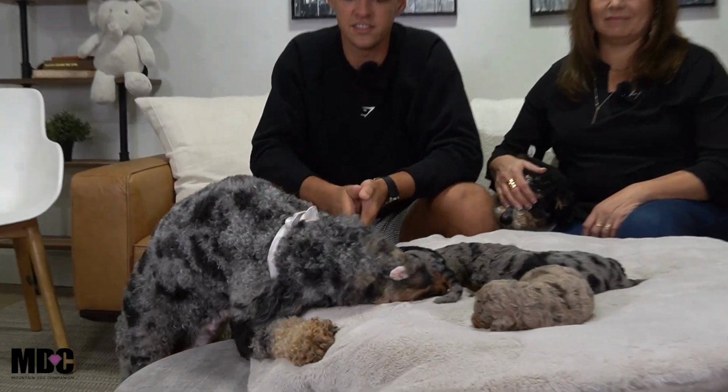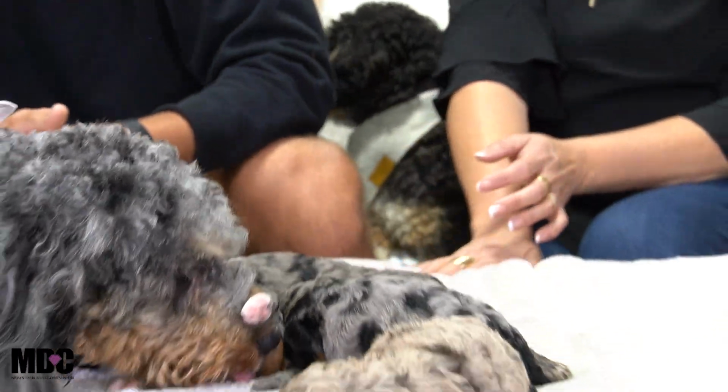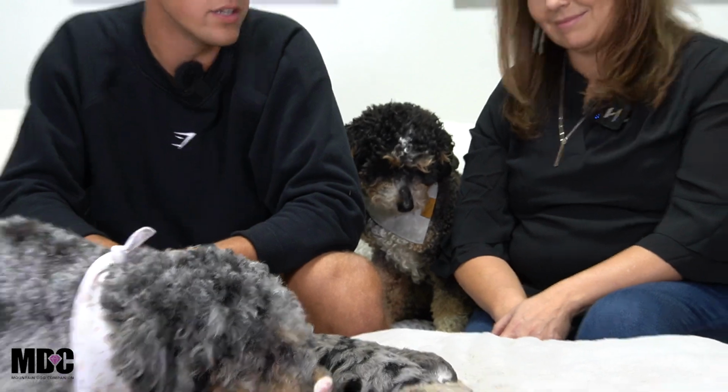Hanging out with Jessie and Bentley's puppies, Jay and Angie here with Mountain Dog Companion. And these puppies are about 13 days old and they were born on 2/29.